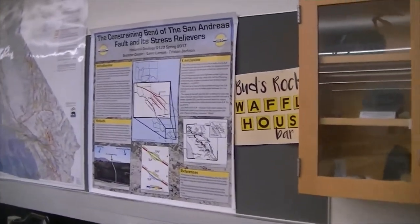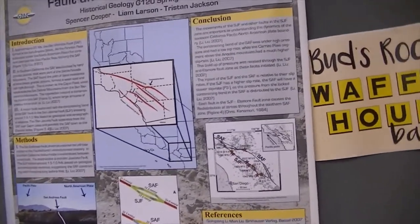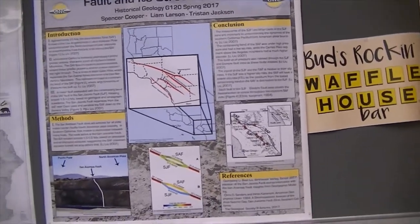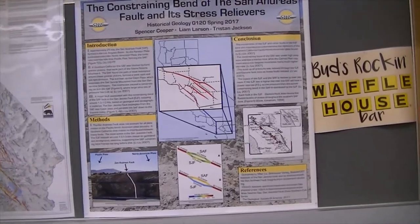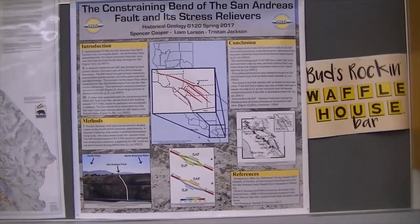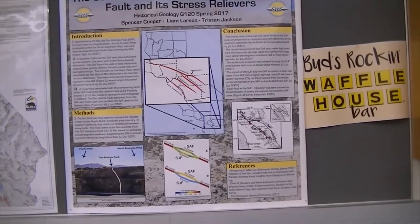So in this geology class, we take several field trips. One of our geology classes, we go on 9 field trips during lab time. Students will work on projects. We actually do 3-day car camping field trips to Death Valley, and students work on projects such as this one here.